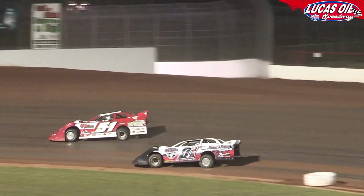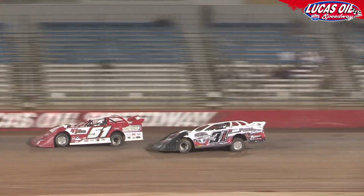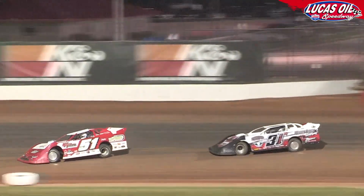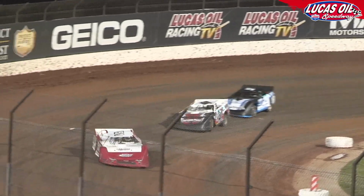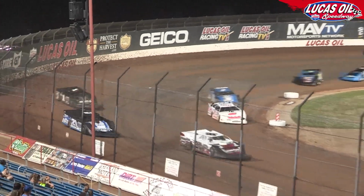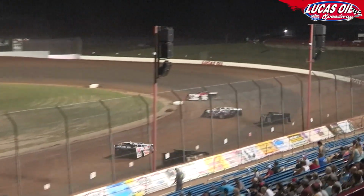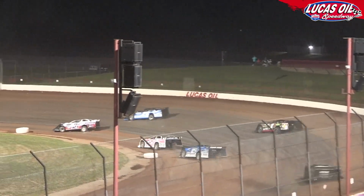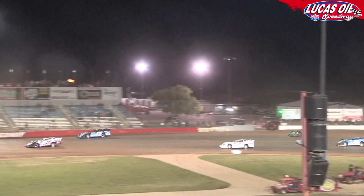Cole Henson was the big mover in his heat race win, picking up a number of spots. He pulls right up to the back bumper of the 51. Ferris dives to the bottom of the racetrack as here comes the flash, Johnny Fennewald, as he gets right up behind the 31 of Cole Henson. Then it's Caden Cornell back to Aaron Morant. And the 15E of Aurora, Missouri, Shane Essery.